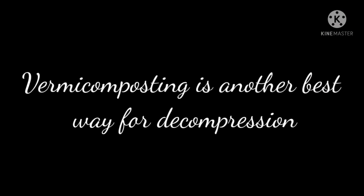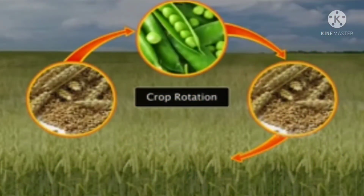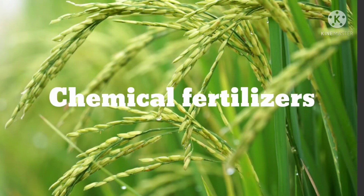Vermicomposting is another best way for decomposition. Earthworms are added to the soil for decomposition. Crop rotation is another best method. Just find it out. Crops like wheat consume a lot of nitrogen from the soil.